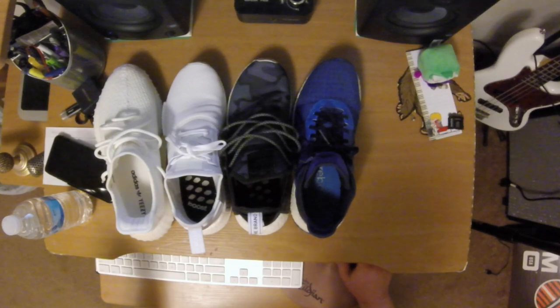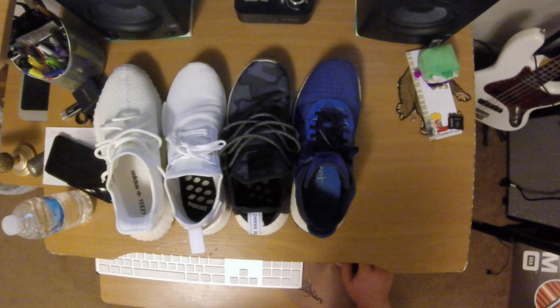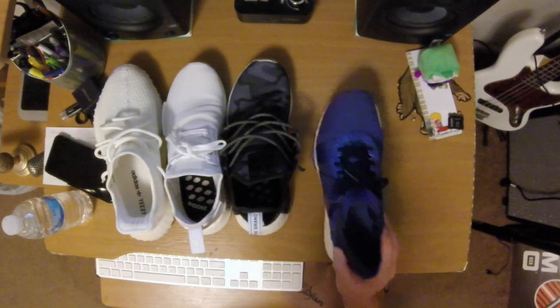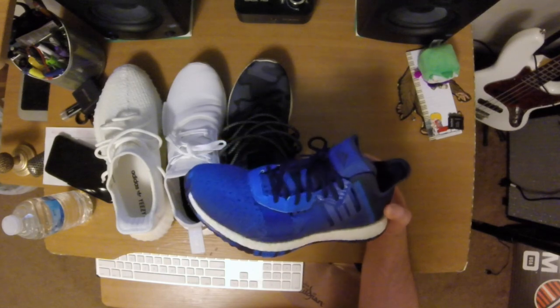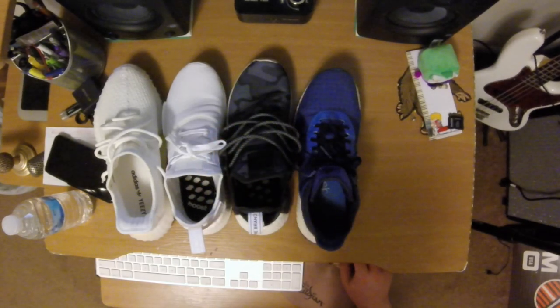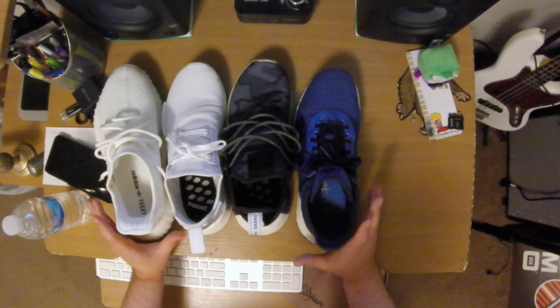So it's Pure Boost, NMD, Ultra Boost. Huh. So apparently they still have the Ultra Boost uncaged. So Ultra Boost will come. And let me just take a look as well, just at a basic Pure Boost non-zero gravity. You know, a normal Pure Boost might have a little bit more boost than this, but I think the comfort is going to be about the same.